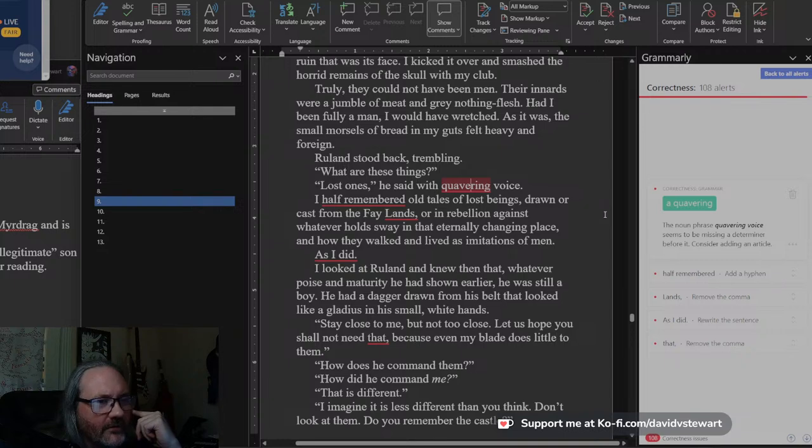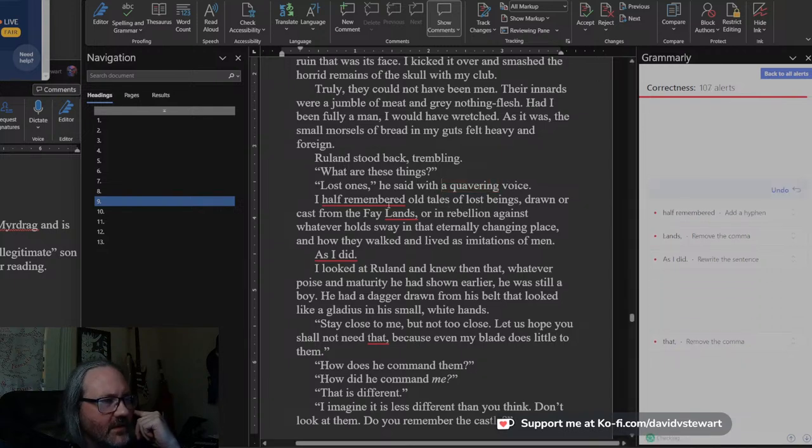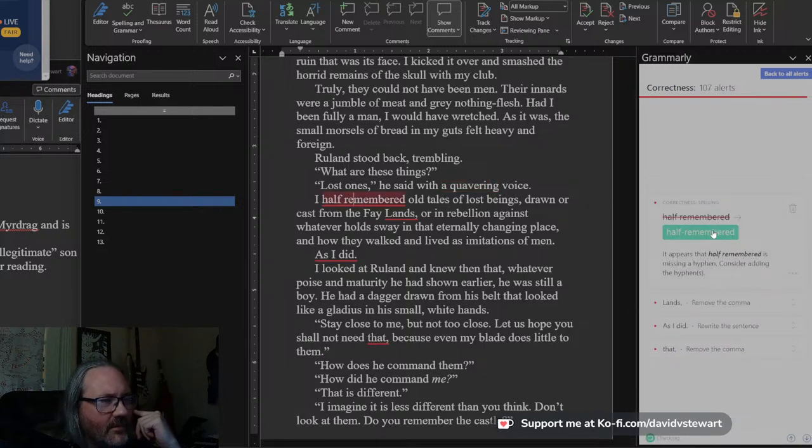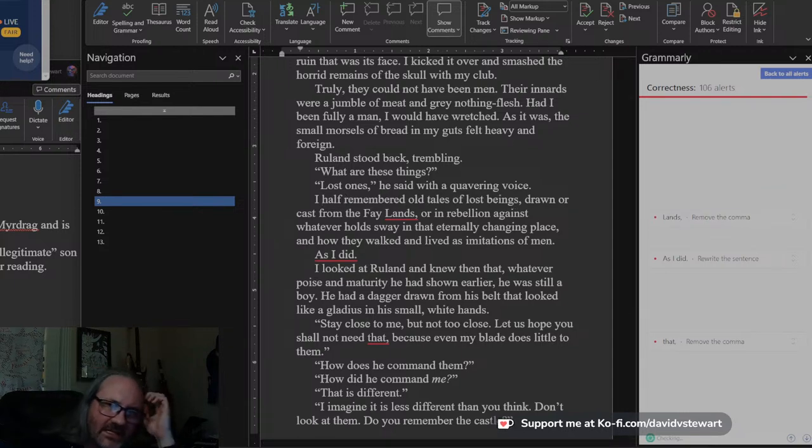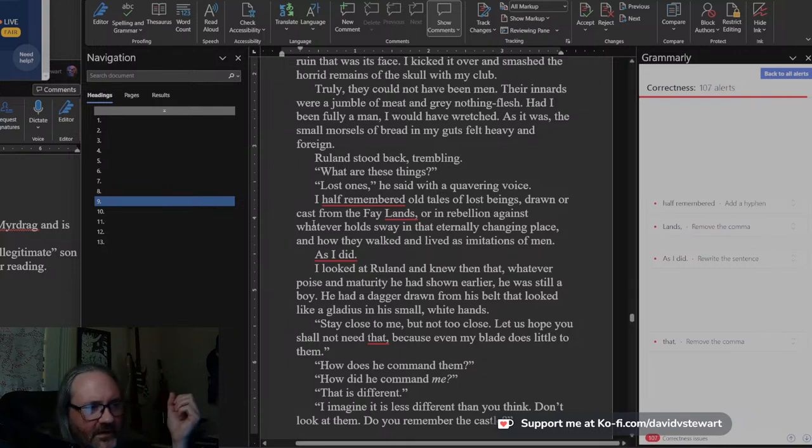I said with quavering voice. Let's do a quavering. I half remembered them is a verb, so we actually don't want the dash. I half remembered old tales of lost beings. Not they are half remembered old tales. If they were half remembered old tales, it would be a dash. Half-remembered. But because I am half remembering them, it's two words, not a dash.